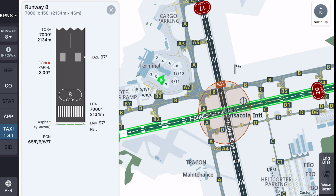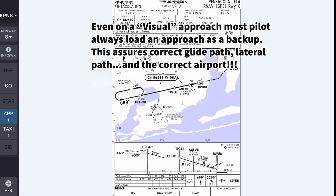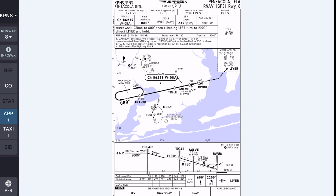Arriving in Pensacola, they have 2 7,000-foot runways. We're landing on runway 8 today. Total runway available in the upper left-hand corner is 7,000 feet. Tapping on the left-hand side of the runway, and the landing distance available is also 7,000 feet. This is not always true for every runway, as you will soon see. Now, as far as how much distance we needed to actually use to land, we have a calculator for that. We needed 4,146 feet to stop, leaving about a 3,000-foot buffer. Plenty.